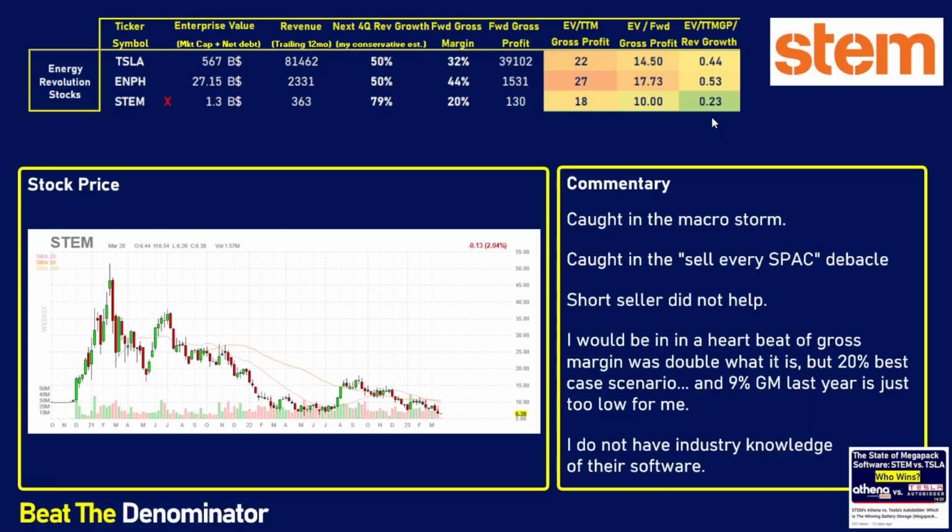I'm not an insider to that industry, and also the 20% best case scenario gross margin, I mean, it's so tiny, so tiny. I would wonder whether this company is fully optimized for gross margin, and if it's not, I typically don't invest in stocks that are not fully optimized for gross margin. So I guess if I was an analyst, I would say this is not a sell, this is not a buy, this is a neutral. But for me, this is too hard. This is much too hard for me.